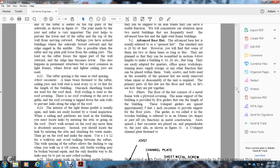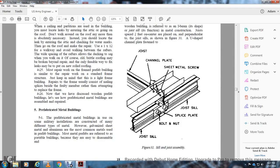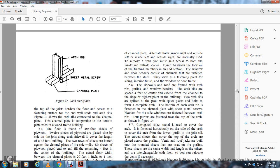The joists are spaced 2 feet on center, on the plate perpendicular with the joist sill, as shown in Figure 31, and the U-shaped channel plate is fastened too. Alright, figure 31 shows the sill joint, assembly joist, sill, bolt, and splice plate, the joist sill, with the sheet metal screw with the corner channel plate and the joist. Figure 32 shows the joint and spline arch rib with the sheet metal screw with the channel plate.